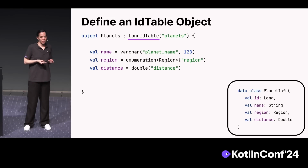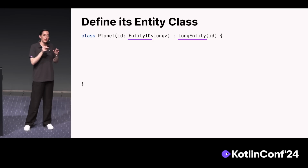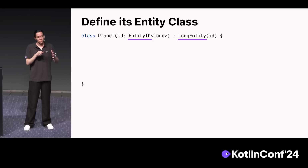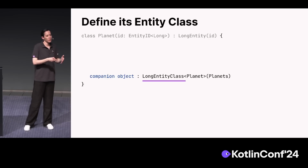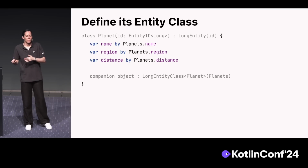But this ID table needs to be associated with an entity, because every database record in the planets table needs to be mapped to an entity by its primary key. And the primary key is wrapped by a special wrapper class, entity ID, which is just used internally for distinguishing it and for some internal logic. And then every entity is managed by an entity class, which is responsible for maintaining relations between the entity and the actual table object. And then each entity has a field that delegates to the table object columns.